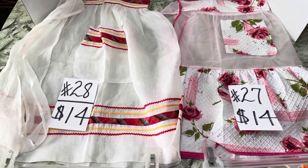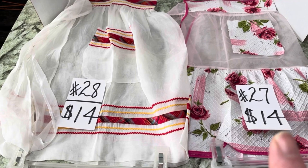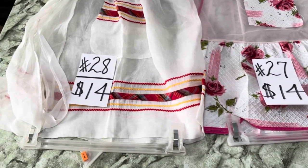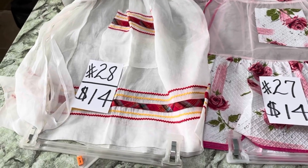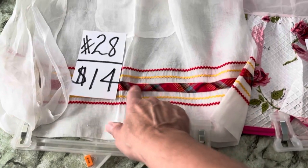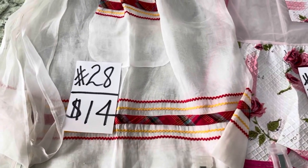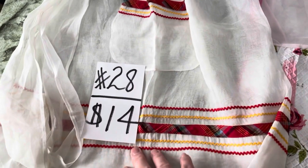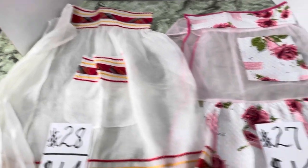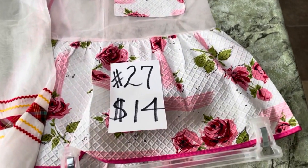Last two aprons. I wanted to mention at the beginning that all of these aprons are in excellent condition with very minuscule, if any, staining at all. They are in fantastic condition. So this one is a pretty white and plaid with the rickrack detailing. It's got a pocket, $14, number 28.